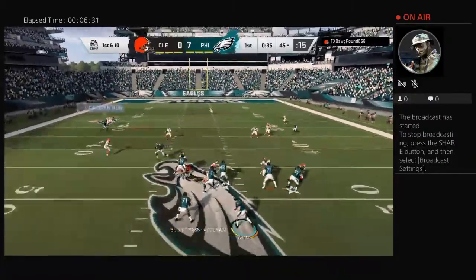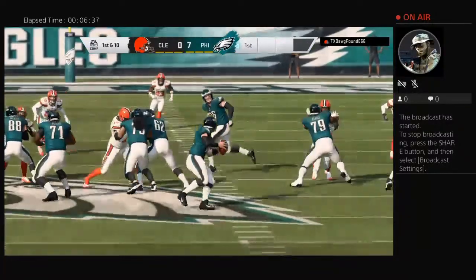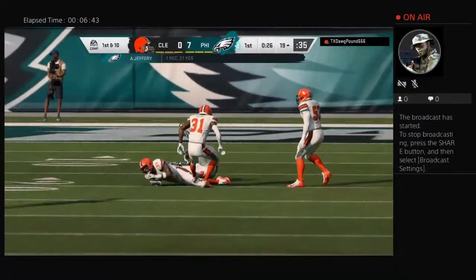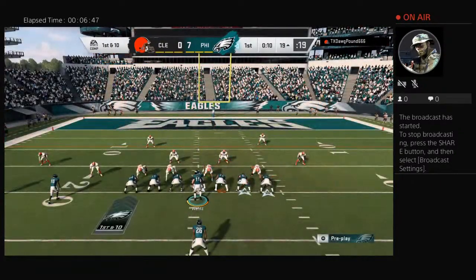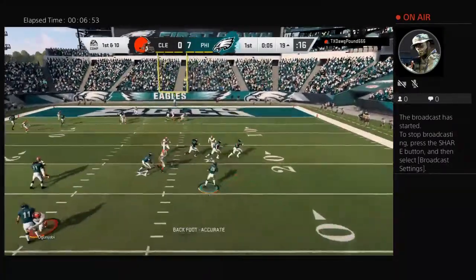Now Wentz. And the reception made by Alshon Jeffrey. And they'll wind up getting this one all the way down inside the 20. A very solid gain of 27. Eagles, first down. Here we go. First and 10 at the 19-yard line. From the red zone now, Wentz.